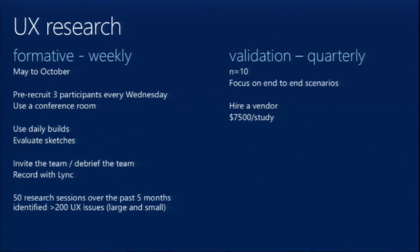We do formative research. We've been doing it weekly from May to October. We pre-recruit 3 participants every Wednesday. I just have a general screener, so I get people in. I don't know exactly what I'm going to be doing every Wednesday. I just know there's going to be 3 people there. So it's very, very informal. We just use a conference room, nothing fancy.